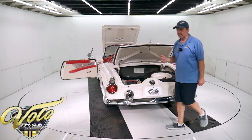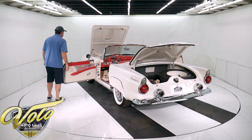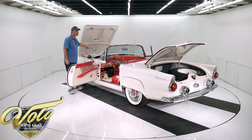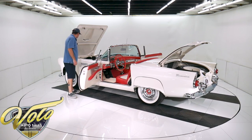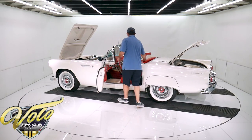Has an Optima battery with a billet hold-down bracket as well. And the power steering, like I said, that was added, so that was all new. That was closer to $3,000 for that by itself. So there's a significant amount of money been spent on this car in the last 2,000 miles.